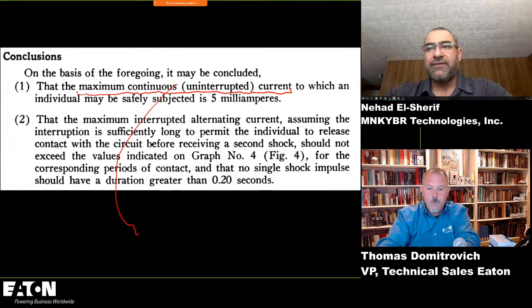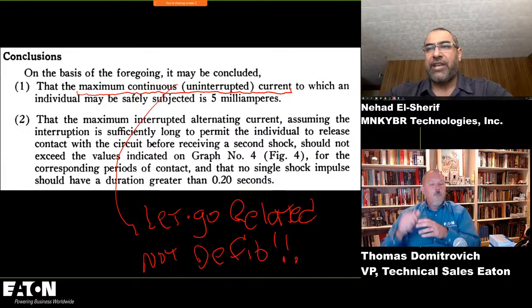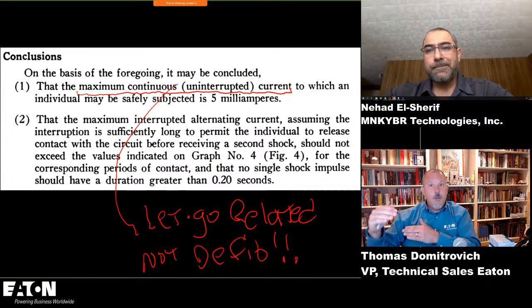So this is the difference. If someone was wondering why in Europe they use 30 milliamps and we use 6, the resistance of the body is the same. It doesn't change from North America to Europe. It's more of a fundamental difference, a different philosophy of protection. And to your point, this is let-go related, not defibrillation. Uninterrupted current through the body of 5 milliamps is not going to set your heart into defib. It's just that you can't let it go.